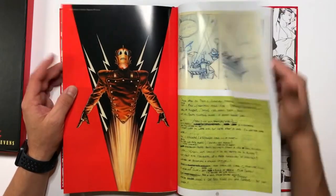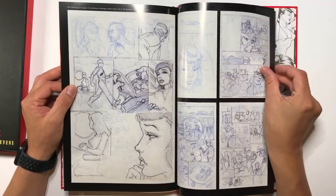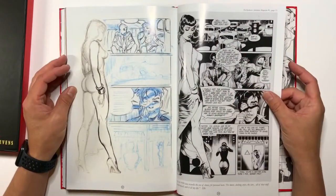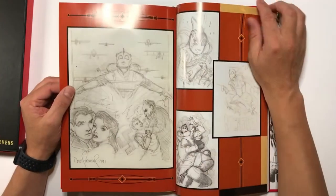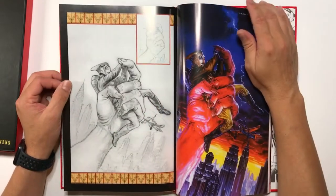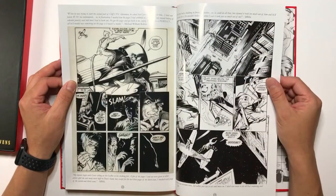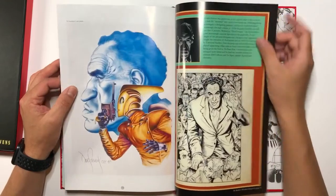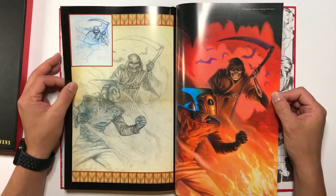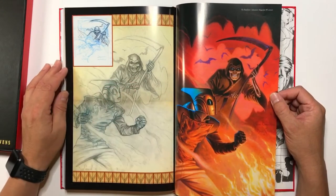Whoever put this book together just did a really, really good job. They put a lot of extras into it. They really knew what they were doing. They really knew how to make the fans happy. Yeah, this is great. I love the pencils. The pencils are just so beautiful.